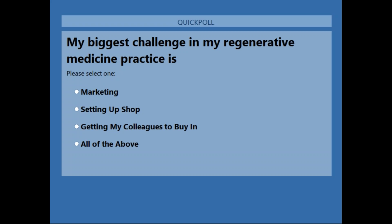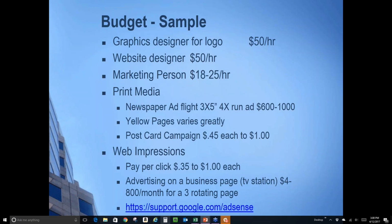So first, let's talk a little bit about a budget here. What is this going to cost you? It's a really common question to know what a budget is going to be. So graphics designers, for the logo, you're looking at about $50 an hour. Website designers, around $50 an hour, sometimes a little bit more depending on where you're at. Marketing person, print media, this is why I don't use it very much. It is very expensive. Yesterday's news lines tomorrow's trash cans. And we really need an internet presence to really make a bang for our buck.